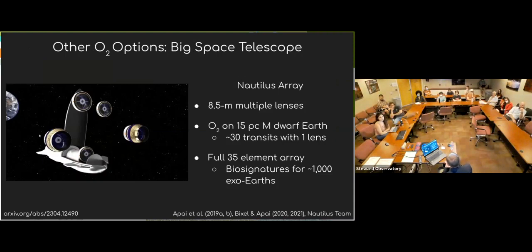Another option would be to go into space. In space, you don't have to worry about our own atmosphere, so it's already simpler, but we know that JWST won't be able to do this. But the Habitable Worlds Observatory is a direct imaging mission, with a goal of detecting biosignatures on about 25 planets. But there's also, from Daniel Apai, this concept, the Nautilus Array, putting a bunch of diffractive optics lenses into space at 8.5 meters that can be dispensed like PEZ. And these platforms sort of inflate.